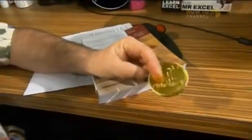Look at that, Mr. Excel, gold coins. They're real gold, too, solid gold. You see like that? 1,000% gold. Sweet. And they actually have chocolate inside, too. Hey, thank you, Mr. Excel. He always brings these, and I love that.